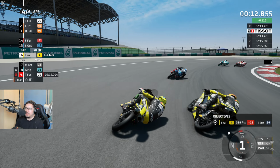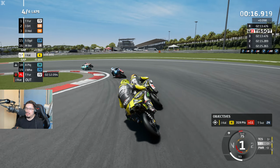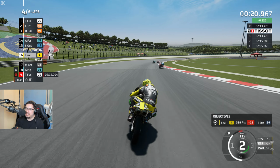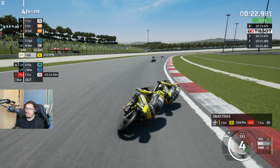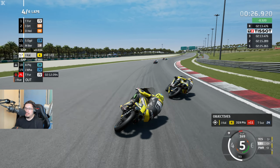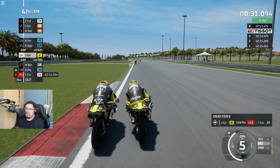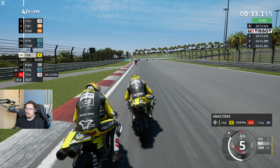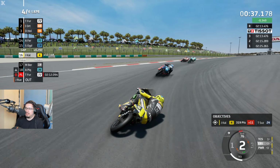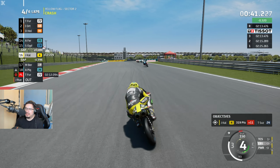Oh, Matteo not having it. Matteo not having it. Callis will be having some words after the race, no doubt, with his teammate. It's like, I'm going for a title here, mate. It looks like he's going to finally get ahead of him into the braking zone. Shows him his left elbow there.